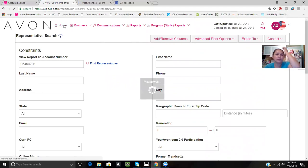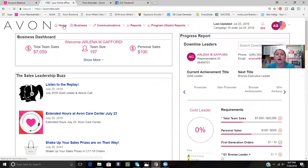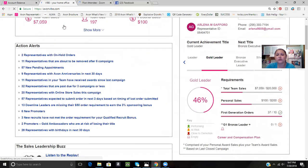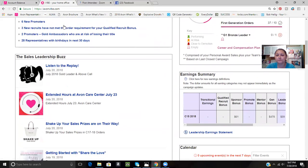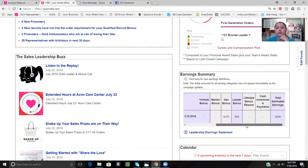Okay, so when you are on this page, you want to really look at how you can work your business. What do you want it to be? So on here, let's see if I can scroll down so you can see. So when you're on here, you can have your earnings summary widget on Bob. You can also have the leadership earnings statement. You can go to it and look at that. But when you're on here, it's going to show you what you're earning and what different areas you're earning from.